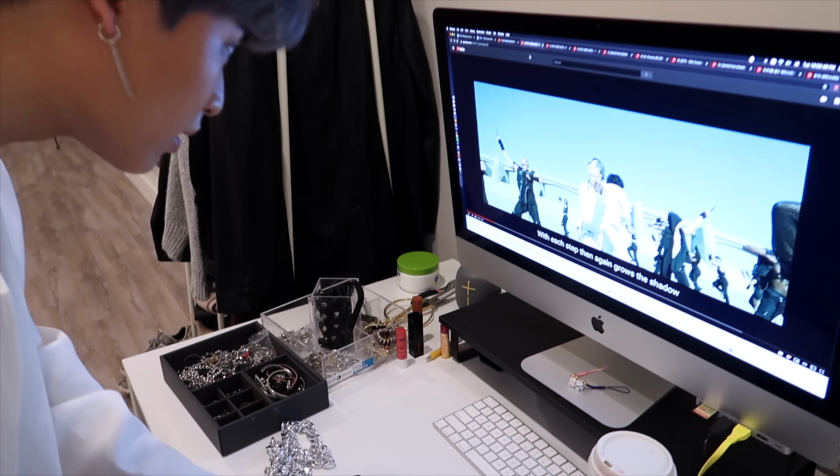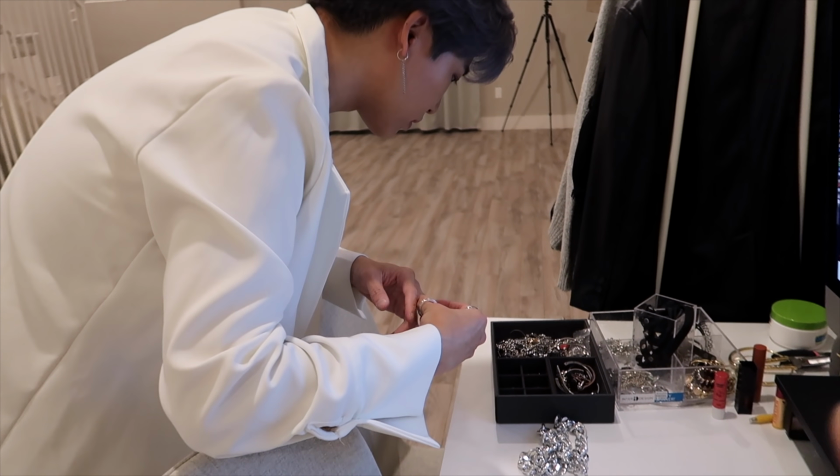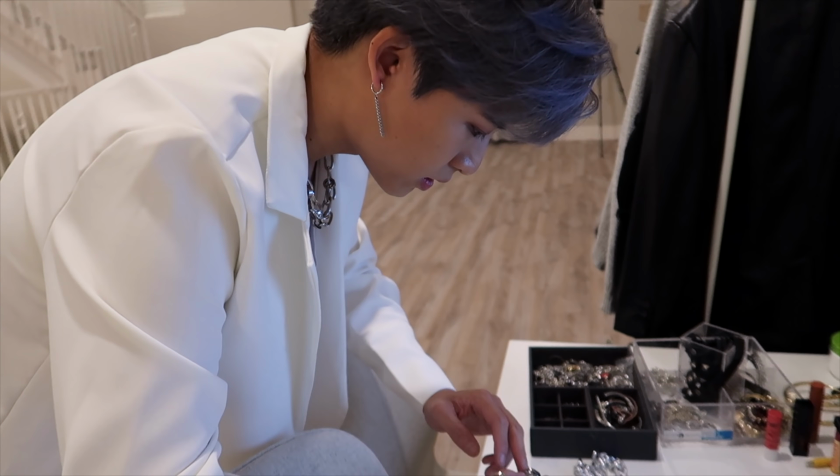Ryan is trying to copy Jimin's rings. I'm scared to wear rings when I dance, so I don't wear anything. I feel like they're just gonna fly off.